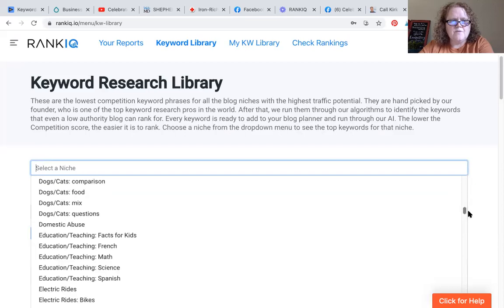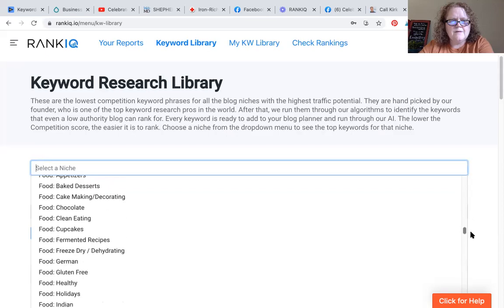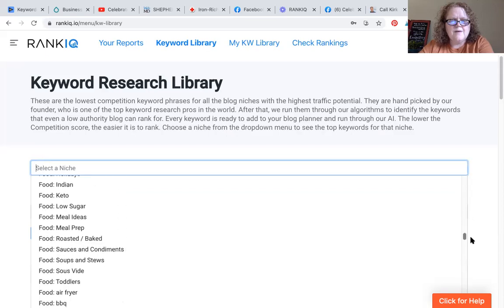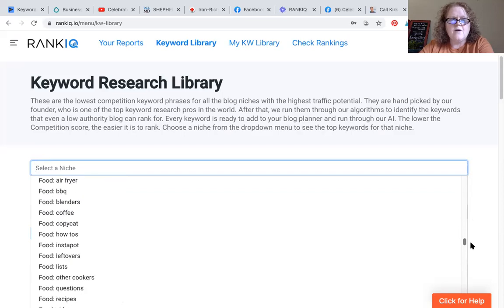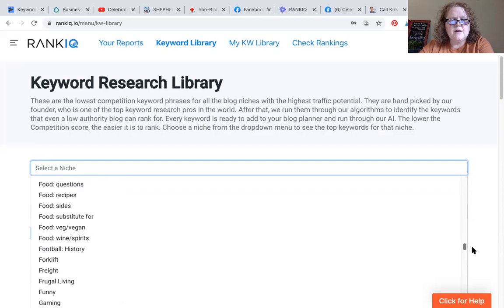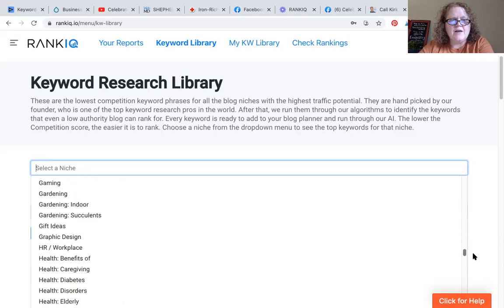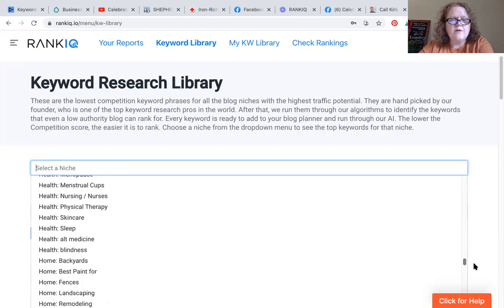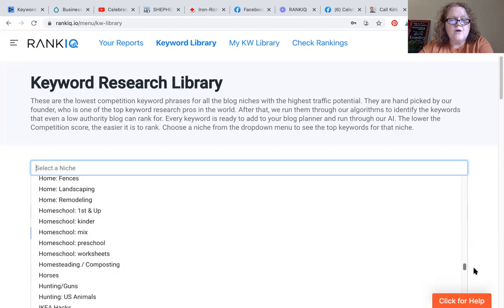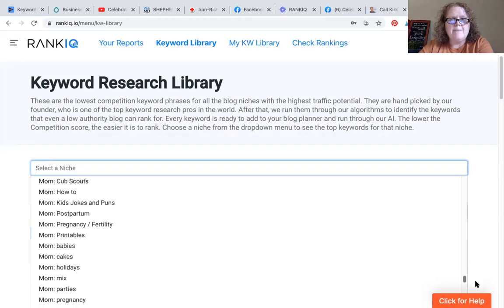So I think we stopped on food. But you can see there's keto, Instant Pot, air fryer, copycat, football, forklift. I mean, he's really covered frugal living, gardening, a ton of different health ones, homeschool. You're literally going to find a mix of everything.